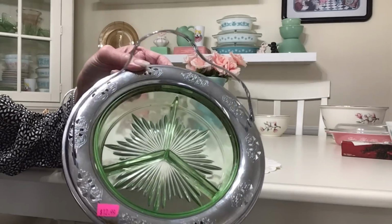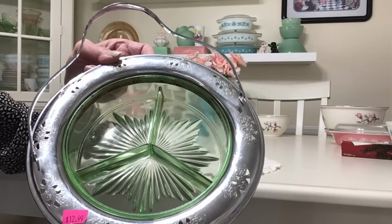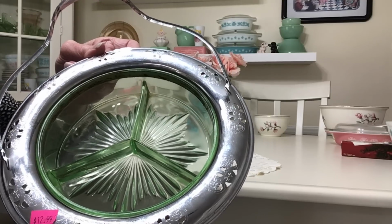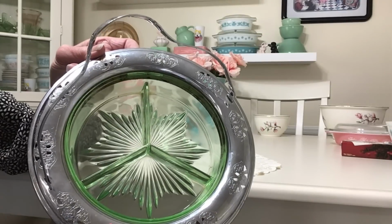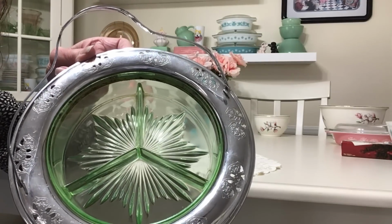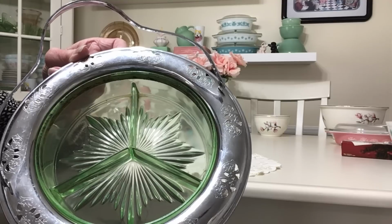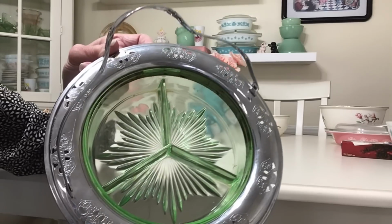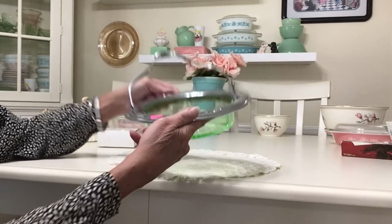I'm not 100% sure who made the uranium glass part. I have a feeling it might have been Hocking glass, but that's just a guess. I do know it's Depression ware, 1930s, and I think Farberware designed the metal carrier and not the glassware itself. They sell for about $40, and I do know that Farberware was started by a Russian immigrant named Simon Farber in 1897, and he eventually did open up shop in Brooklyn, New York, where my daughter lives. About $40 for this piece.